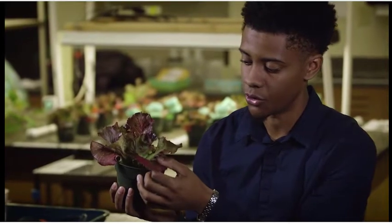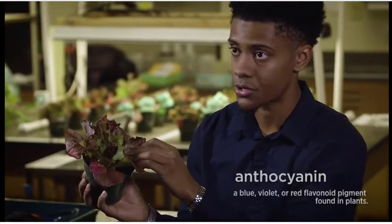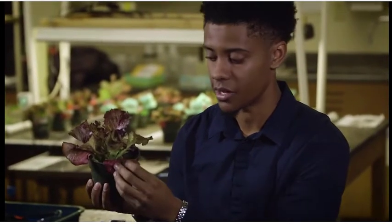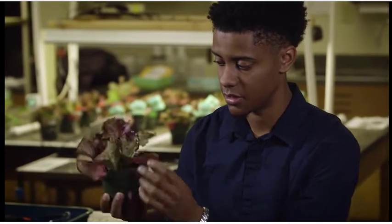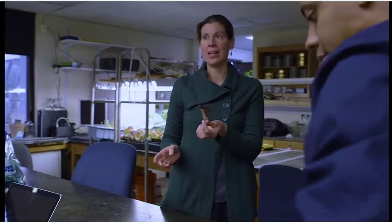On this plant, as you can see here, the red portion is where you can see there's more anthocyanins being produced as opposed to the greener portion of this leaf. And our goal is to actually produce more of the red anthocyanin pigments in this leaf, to increase the health benefits. So we have to get those anthocyanins out.